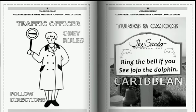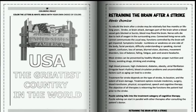Also adult coloring graphics. We see the graphics here to restore fine motor skills, which is especially important for writing and also just for daily functioning.